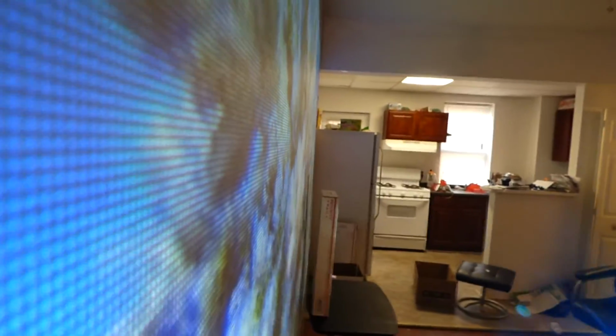I can kiss the screen. Look, I am touching my screen right now. Look at that, top to bottom. Short throw projector, no problem.